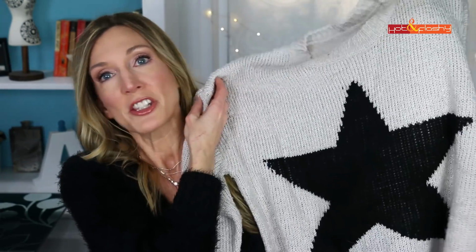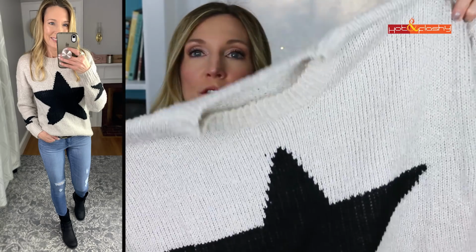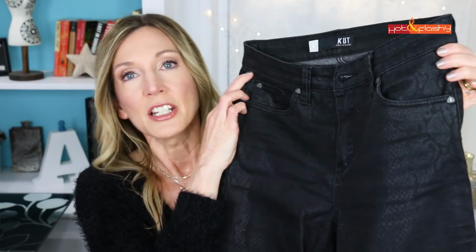Another sweater that was a huge fave this year and that I'm continuing to wear into 2020 is my big star sweater. So it's just got a big star on the front, and then it's got a little star on each of the sleeves, and the back is just plain. These are not itchy. This one just has more of a plain crew neck. I get so many compliments on both of these sweaters every single time I wear them. People are like, oh my gosh, I love your sweater. Where'd you get that?